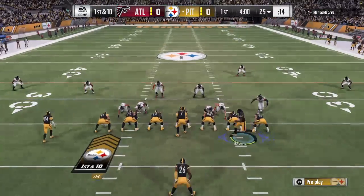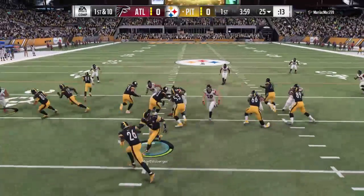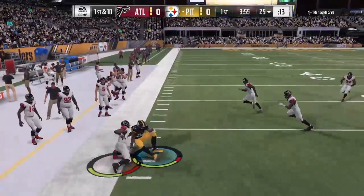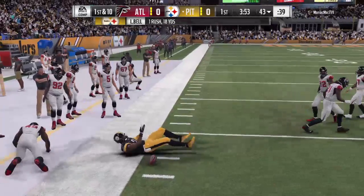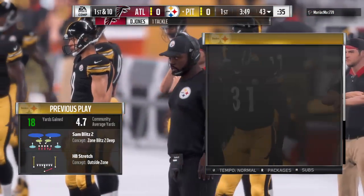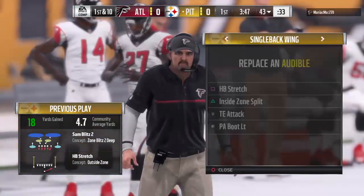In motion left comes Bryant. Here's the first carry for Le'Veon Bell. He finds an opening past the 40. And they get him down, but not before he takes it across the 40-yard line. The Steelers able to pick up 18 yards there.